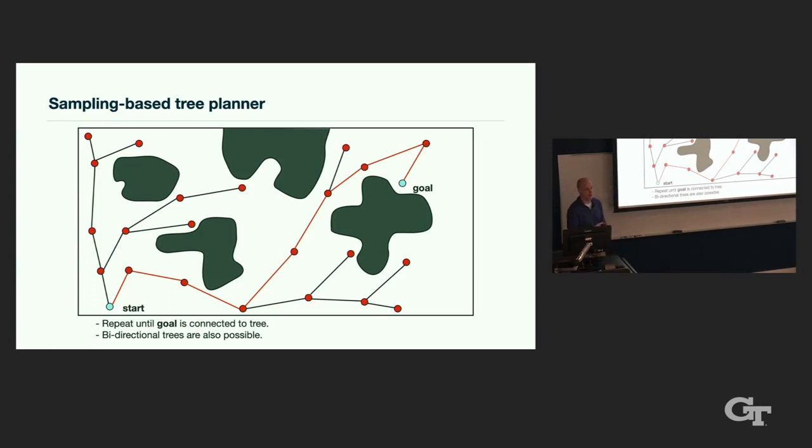And there are lots of different heuristics to do this. One technique is just to sample uniformly everywhere in this space and then find the nearest node in the tree and then grow from that nearest node towards that random sample. But there's lots of other heuristics. For a while, every robotics conference had like 10 new ways to do sampling motion planning. And you still see new papers every once in a while for slightly different problem settings depending on what kind of theoretical guarantees you care about.